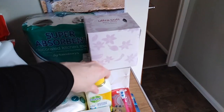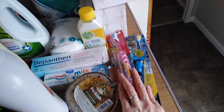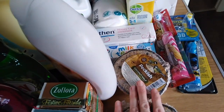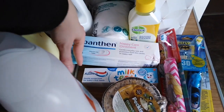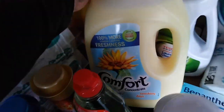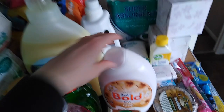cotton wool pads, some Dettol washing machine cleaner. I like to do that every several weeks. Got new toothbrushes for the kids. I've got a couple of these coconut feeders because I like to put those out for the birds all year round. Got some kids toothpaste, some Bepanthen nappy cream. I've also got some Comfort fabric softener. Got some Bold 2-in-1 laundry gel.